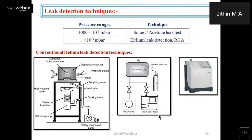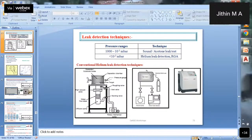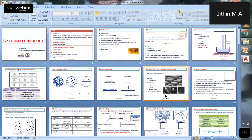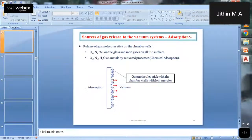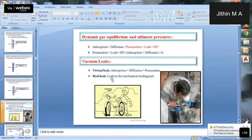So now we'll go to leak detection. In a vacuum system, it is always important to have a thorough leak test over a period of time, maybe monthly or once in a year. As I was telling, regarding the sources of gas release into the chamber, we have three terminologies: adsorption, diffusion, and permeation. These are important. A leak coming in falls under a real leak, and that is what we are going to discuss.